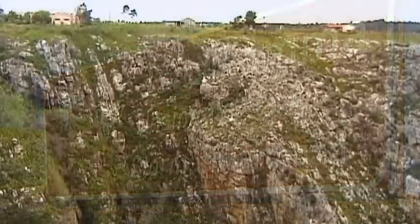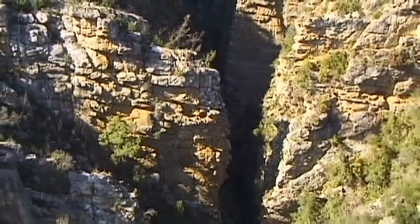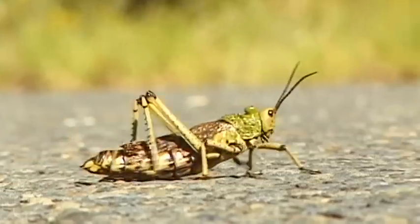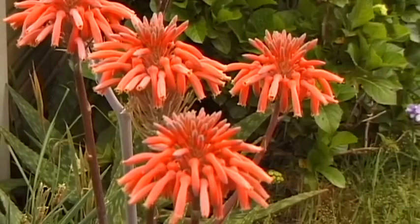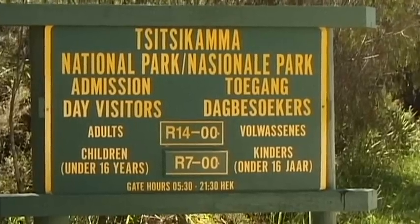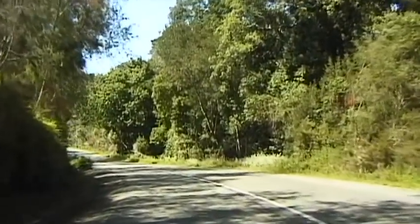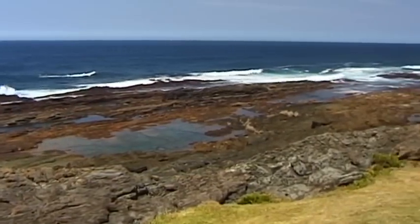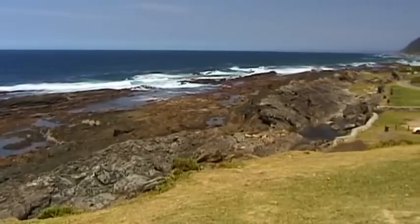In front of the entrance to this coastal national park, there is a wide canyon in which, for thousands of years, the Storms River has carved itself into the soft sandstone. Finally, the entrance to the strictly controlled park appears. The first view of the Indian Ocean's rocky coast is breathtaking. 80 kilometers of sheltered beaches and a well-protected coastline.